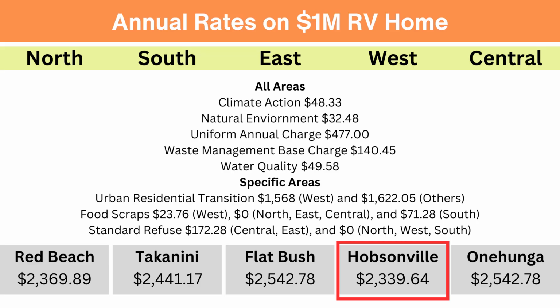Aside from utilities, there's another large cost to homeowners that can often be overlooked, and that is property rates. Assuming a house has a capital value of $1 million, here are all the relative rates between all corners of Auckland. As you can see, Hobsonville out west has the lowest rates bill at about 2.3k, while those living in Central and East Auckland pay around $200 more each year.